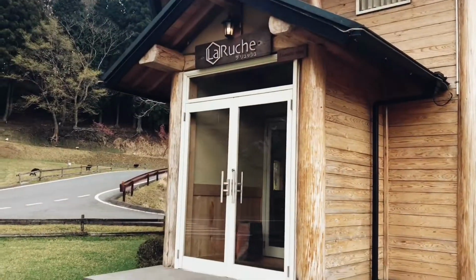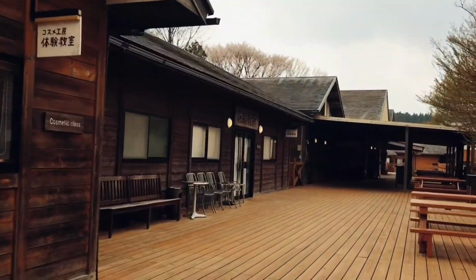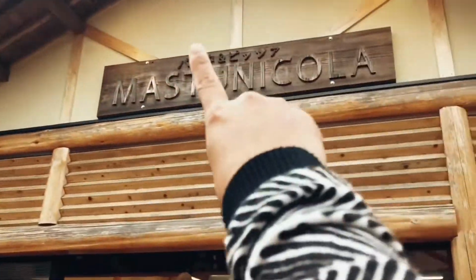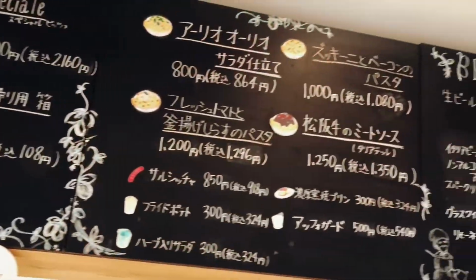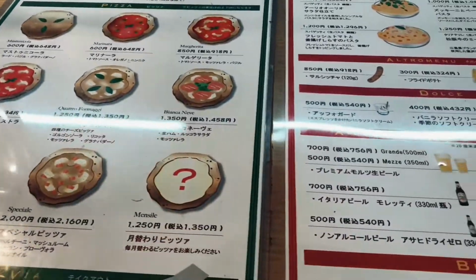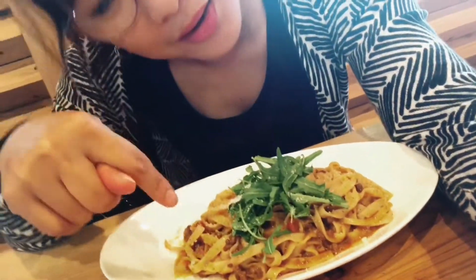Cosmetic shop, La Roche. Matsu Nicola restaurant. It's their menu. This is the famous spaghetti that I was craving. Yay! Looks yummy. Oh my god.